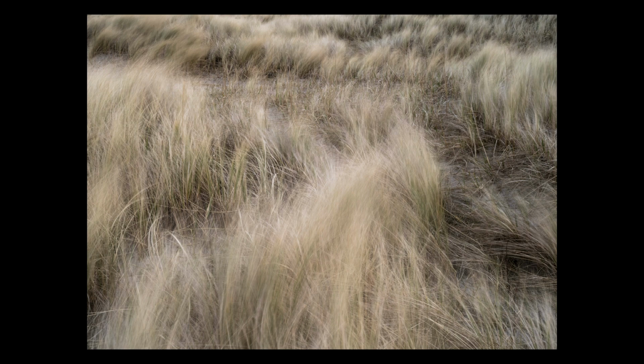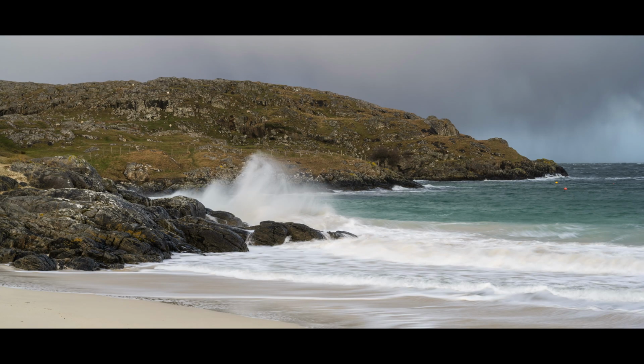Now, Achmelvich was not always one of my favourite places. I think sometimes you can get put off by your first impressions of a place. I remember turning up at Achmelvich many years ago, and thinking, oh, all those caravans everywhere. And for some reason, it took the edge off the place, which is a little bit hypocritical because Clachtoll is very much the same. You actually drive through a caravan site to get to the coast there.